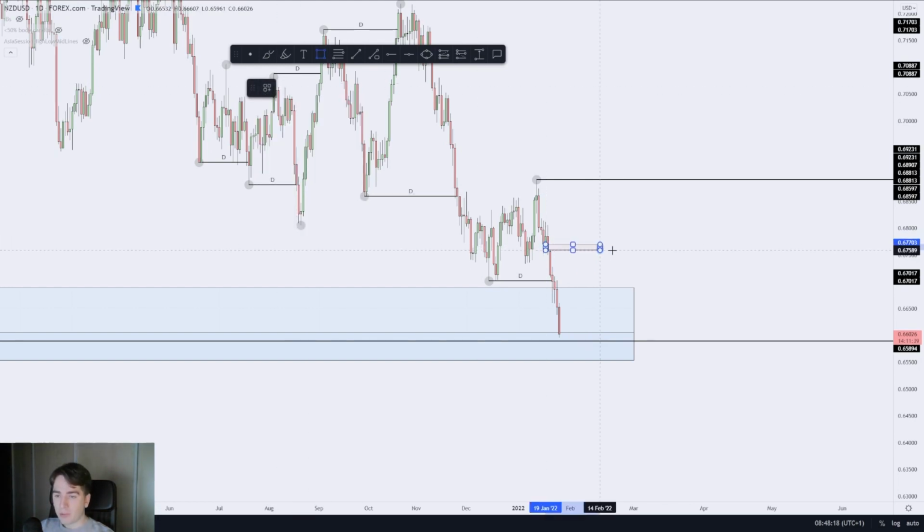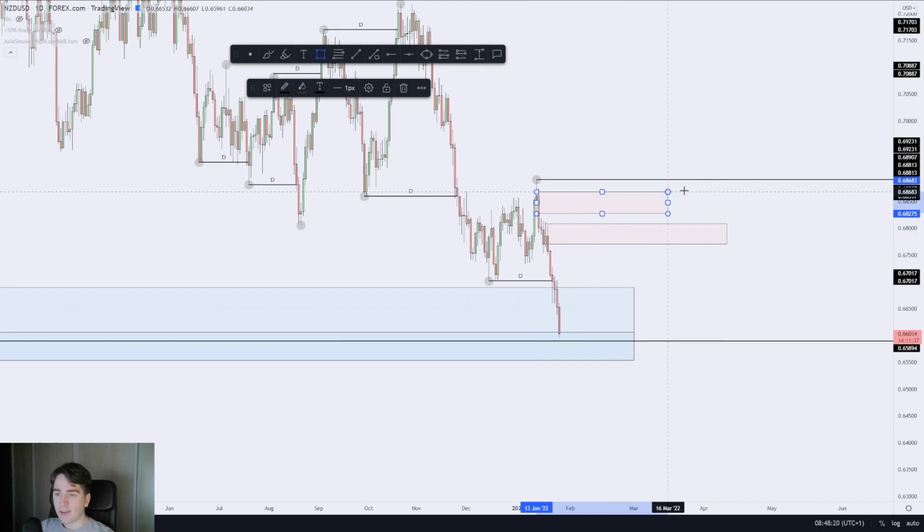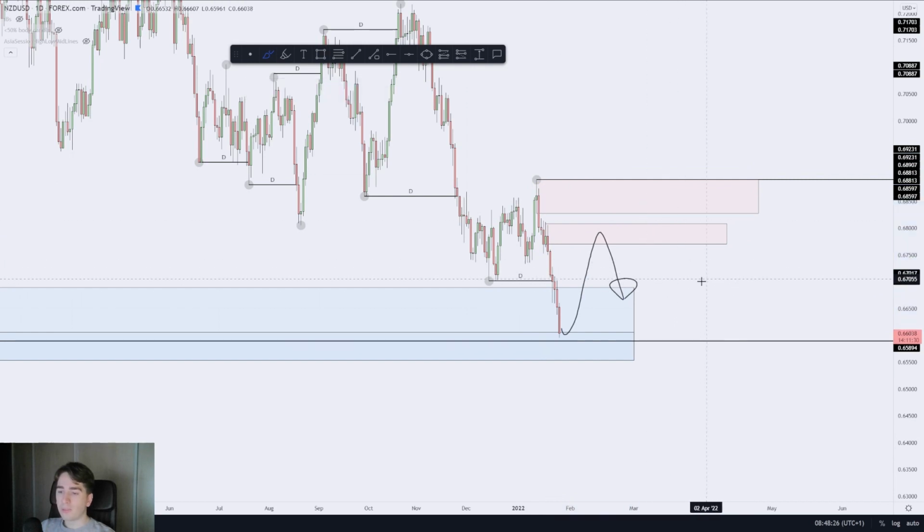We have a beautiful daily area of supply over here and over here. So if we were to see a pullback on Kiwi dollar, these are the two areas that I would like to be shorting from. Look, at the moment we're just in a tricky market due to these overextended massive moves, right? Do I want to be shorting from here?